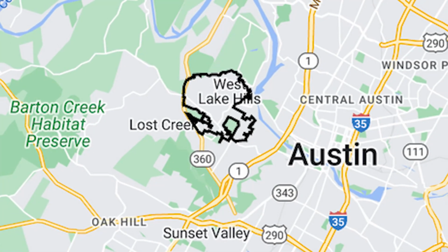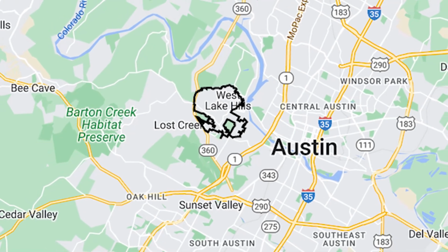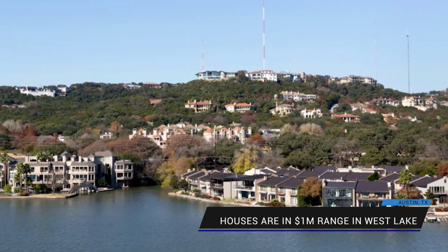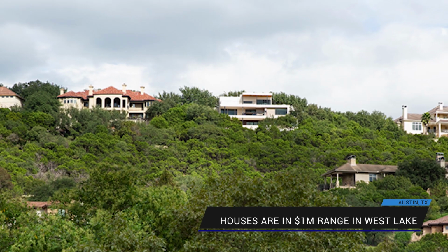Westlake is located within Eanes ISD. Eanes ISD is probably one of the highest ranked school districts in the entire Austin area. Again, that comes with a price. Properties located within Westlake are going to be in the millions of dollars range, especially if we're getting closer to the lake or have lake views or Hill Country views.